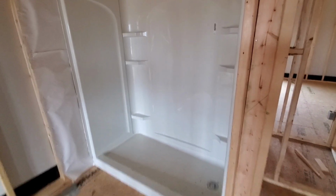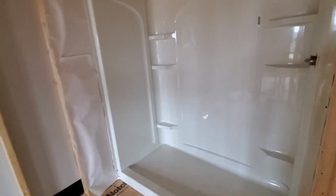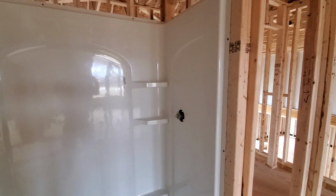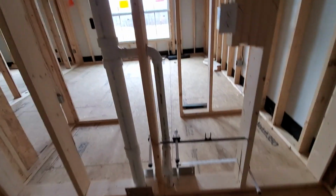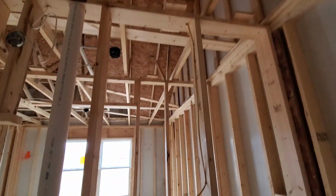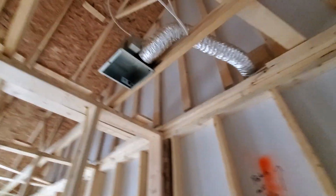And then look at this, the shower's in. Wow, the shower's in. There's your insulation that we saw last week. Now the shower's in. It's going to be a walk-in shower up here when it's done. And then the sink, there's an outlet. There, I got a plate on that one. And it's rolling up. There's your fan. Now that fan's going in and out. Right there is where it exits.